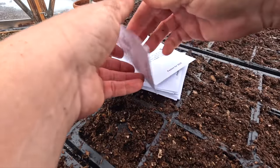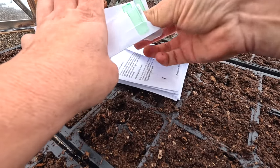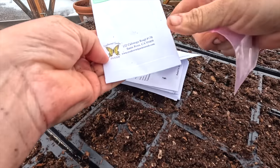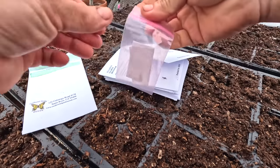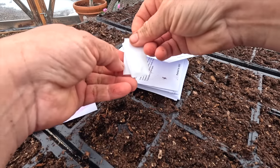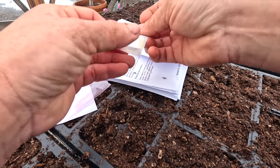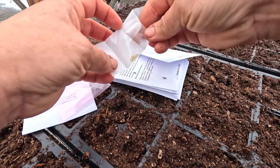Let's take a look at the seeds. All these seeds, of course, will look the same for the geraniums. And all of these came from Swallowtail Garden Seeds. That's where I've ordered all of my geranium seeds from. And there's just 10 per packet. They're not tiny.